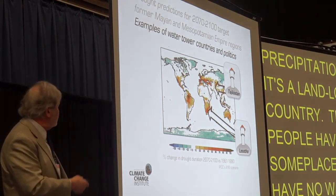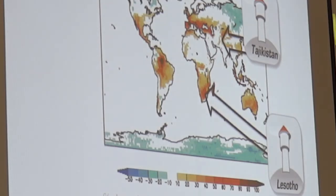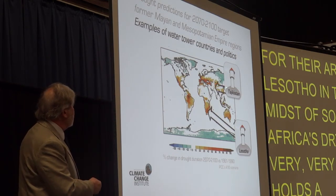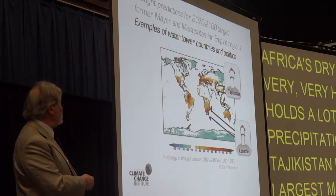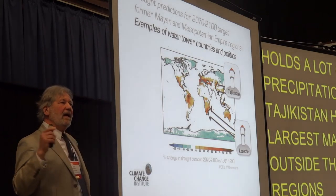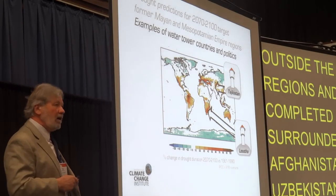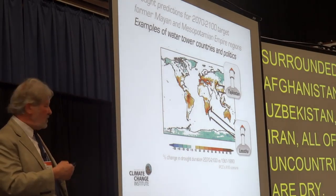Other things are emerging. Other landlocked countries, Tajikistan and Lesotho, happen to be the water towers for their area. Lesotho, in the midst of South Africa's drying, is very, very high, holds a lot of precipitation. Tajikistan has the largest mass of ice outside of the polar regions, and it's completely surrounded by Afghanistan, Uzbekistan, China, Kyrgyzstan, Iran, all of these countries that are dry. So you can only guess what's going to happen as the drought continues.